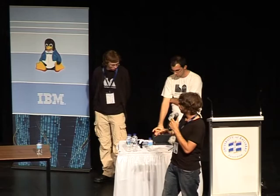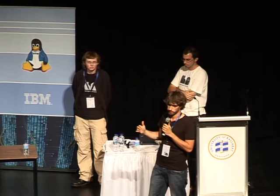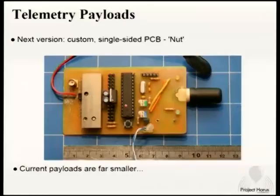So the next revision of the payload was this. This was the so-called Nut board. Nut coming from the same lineage of names as Horus. For those of you who are familiar with Egyptian deities, you might know what I'm talking about. Again, we stuck with an Arduino-compatible design. It's using an ATmega328 processor. Everything is all on the one board here, and it was etched at home. It was designed so that it could be easily etched and reproduced if needed to be, because we figured we might lose them.